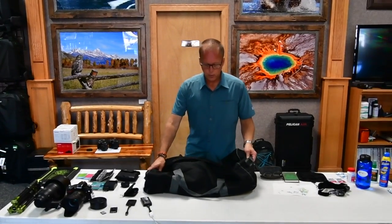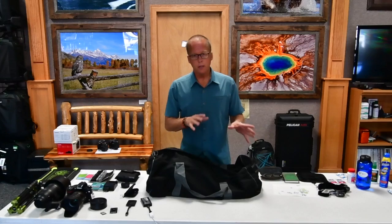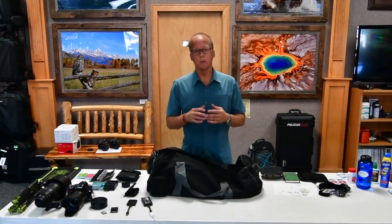Now the one thing that's really important, make sure you take a duffel bag with you. You have your hard case, side case when we get to Kodiak.